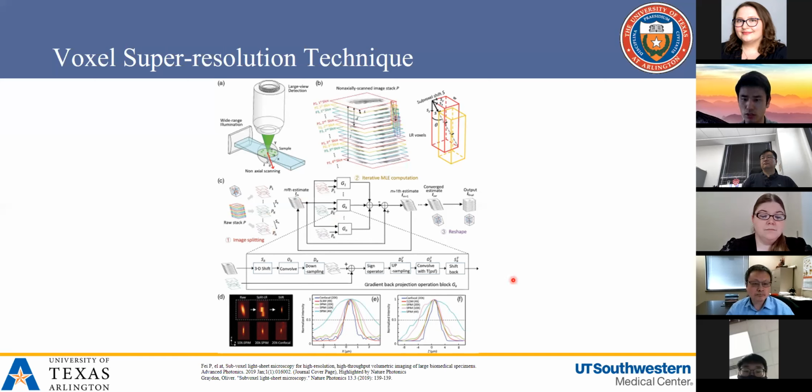So we are using iterative maximum likelihood estimation to resolve the resolution and interpolate the image among each 3D image. Then our voxel resolution can be improved up to 5 times. So D, E, F shows the point spread function and each full width half max to show the resolution improvement of our super resolution technique. This technique has been highlighted in Nature Photonics in 2019.